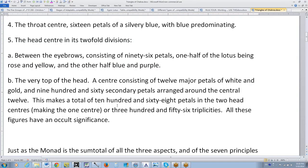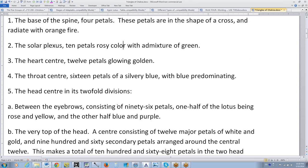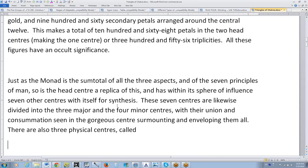Okay, so I have not done anything exhaustive here concerning these chakras, but in the commentary, which is written commentary and can be found on makara.us, that's where I've done more.